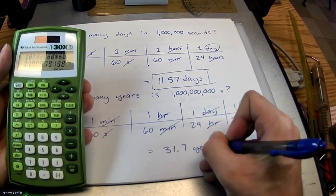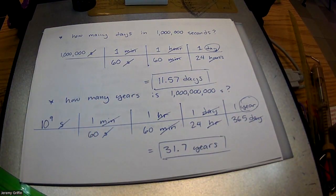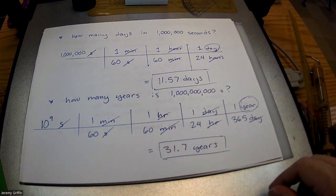31.7 years. Ooh, there's the difference between a million and a billion. Well, a factor of 1,000 mathematically, but in terms of time, you go from about a week and a half to like 30 something years. Woo!